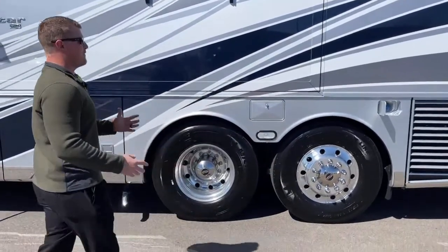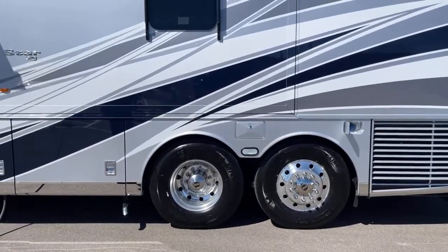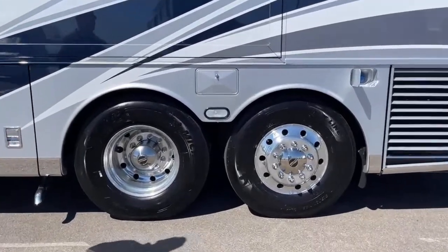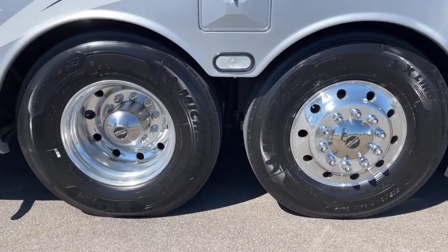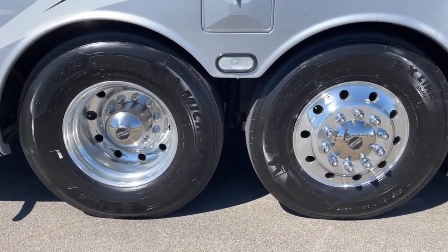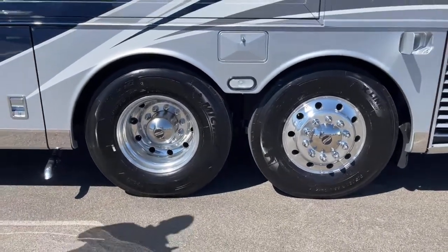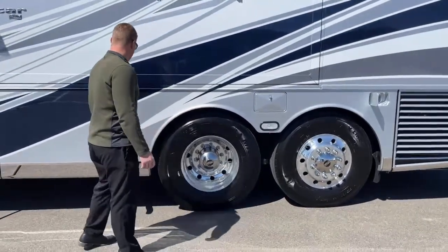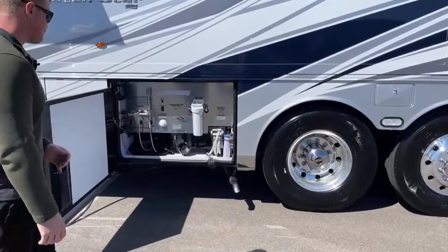Now notice this is a 40-foot motorhome. It's 40 feet, 9 inches overall length, and Newmar does put a tag on it. So a little bit different than most manufacturers having that tag axle. Now that tag axle does have a 12-degree wheel cut. It's a passive steering tag axle. So when you're going around a corner, that axle is actually gonna turn with you. Two things it does: one, it decreases your turning radius a little bit, and two, it keeps this tire from scrubbing and dragging on the ground while you're making tight turns.